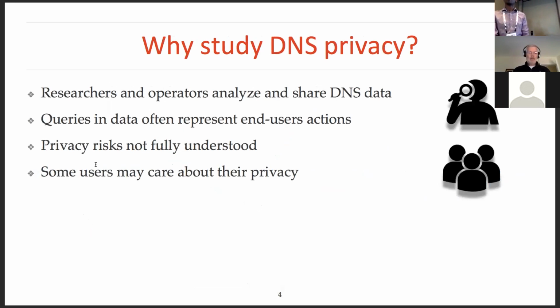So why do we study DNS privacy? The primary motivation behind our work is that researchers and DNS operators use DNS data for purposes such as improving the DNS system and also sharing it with other researchers. A good example is the DNS-OARC DITL initiative that makes authoritative and recursive DNS data available for research purposes. But the problem is that the privacy risks of analyzing and sharing this data are not fully understood. And also, from the perspective of users, DNS privacy might be an unfamiliar topic for most end users, but some users still may care about their privacy because DNS queries represent end user actions.